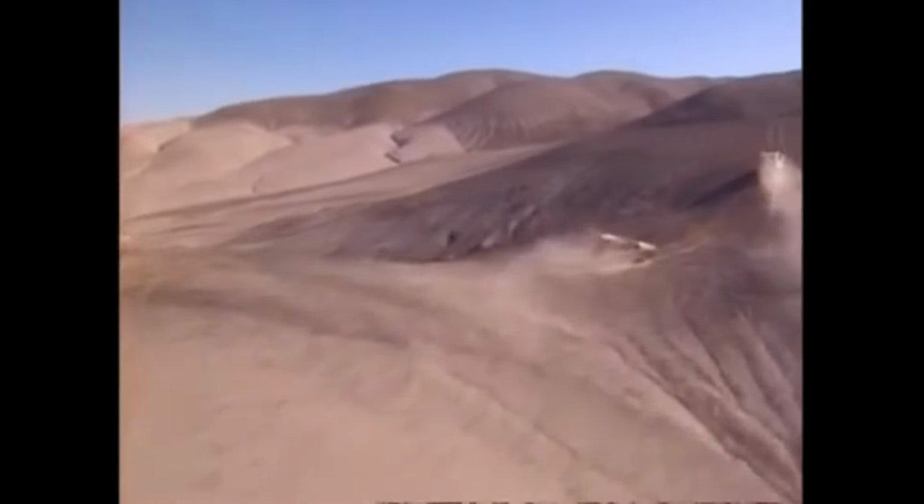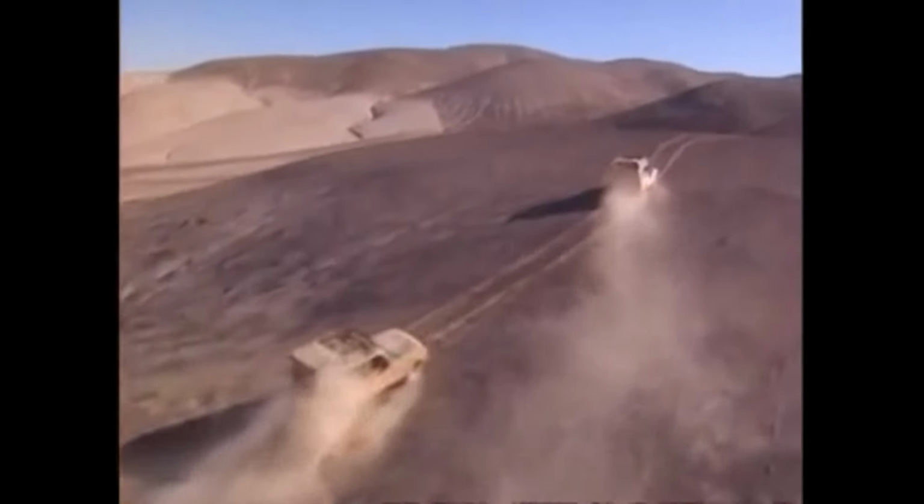One group took 3 hours to find the first point, going round and round the same dune to find a way to the top. Anyone taking a shortcut ended up stuck in a gully or up to the axles in soft sand.